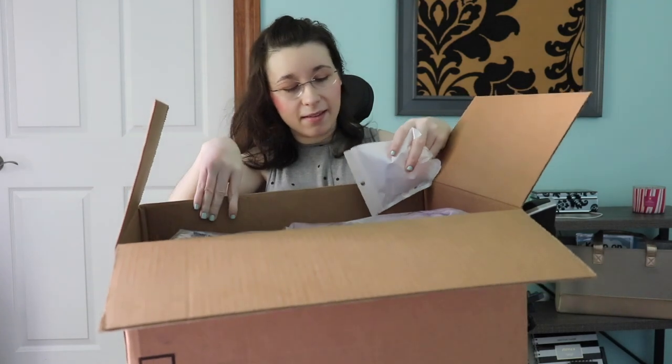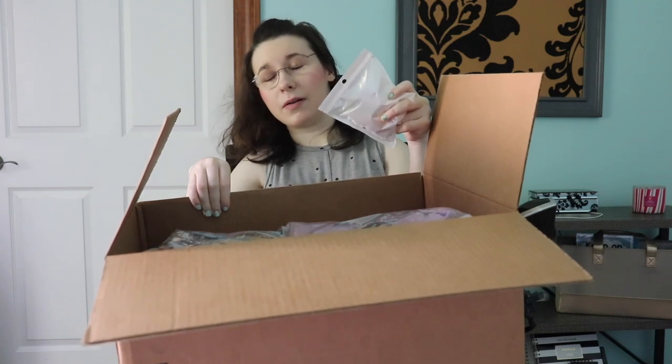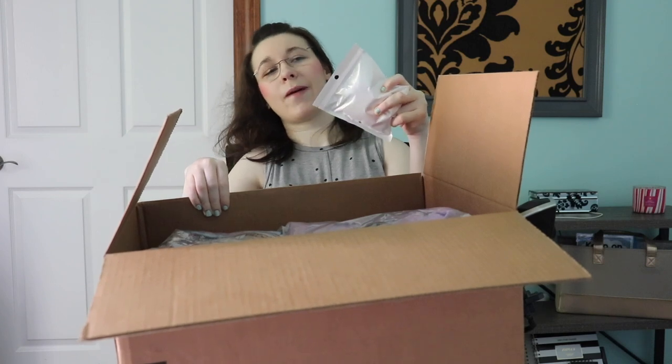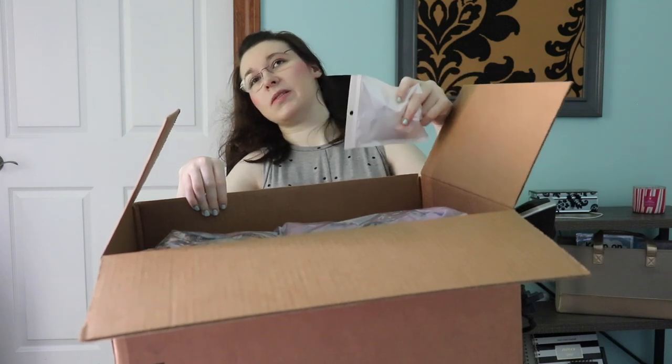Okay, my straw covers. So these are what's called straw covers, and they're to keep bugs away if you're outside, or germs away if you're in the bathroom. Maddie introduced me to them, and I thought they were so cute and very handy so that we don't have bugs or germs in our cups.